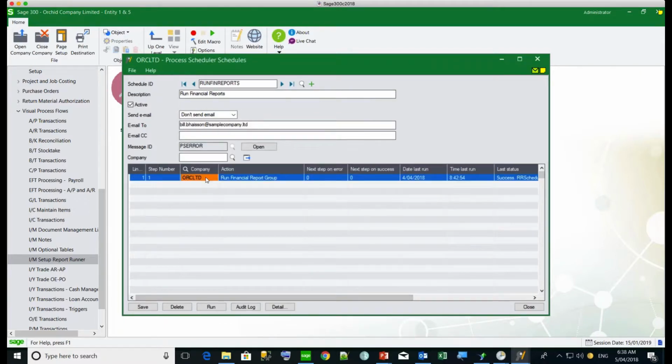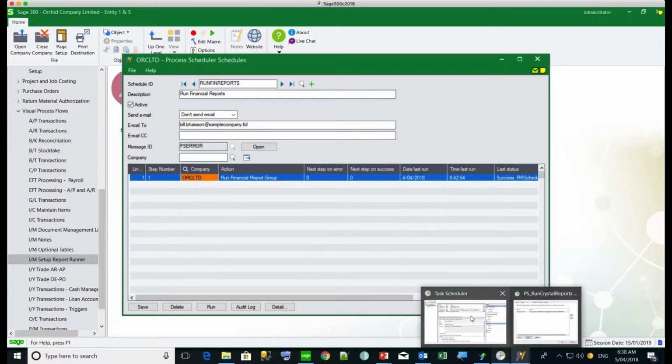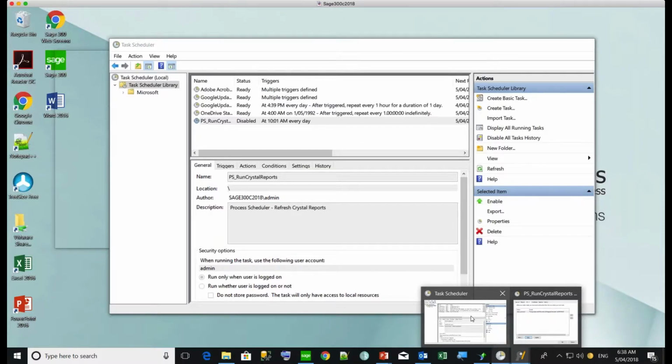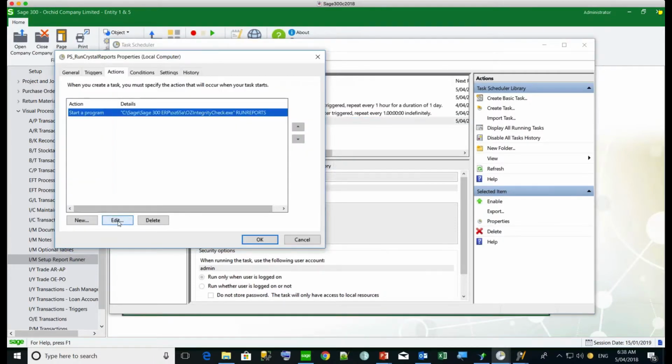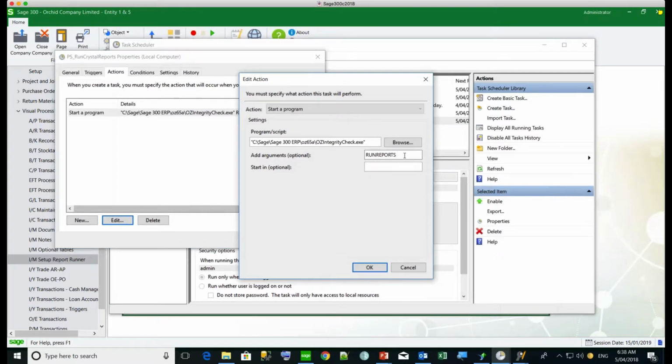And you can run this, in this case it's Org Ltd, but if I've configured financial reports in my other companies like Org IN2, I can also refresh them all in one go from this schedule. So if I click run, it will go and run all the reports that are part of that group. And then if I want to schedule it automatically to run on the second or the third day of the month, once I've finished all my month-end tasks, I would set up my schedule here in Task Scheduler and either create another schedule that runs the financial report schedule, because this run reports might run daily, but run financial reports might only run weekly or monthly.